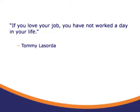There's a quote from a very famous baseball coach. He said, if you love your job, you haven't worked a day in your life. That would be a very good thing, I think, for everybody, including myself. So you have to think, how do I make it happen? You can make it happen. You are the designer and architect of your life, of your profession, of your career. So you build all the pieces. You define what you want, how you're going to get there, and how you're going to manage it when you get there. So anything is possible.